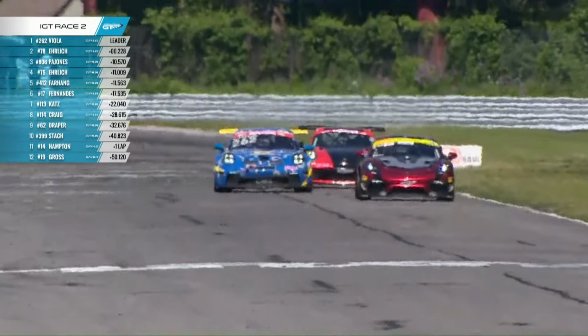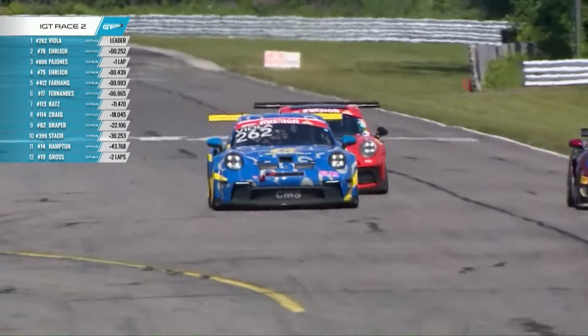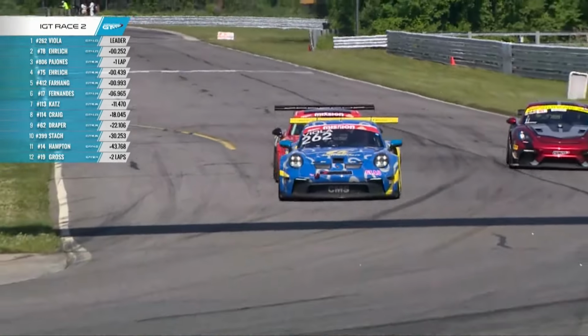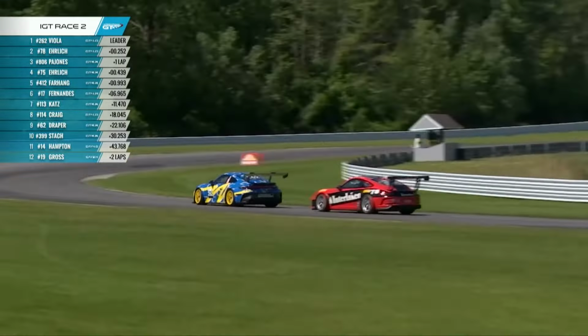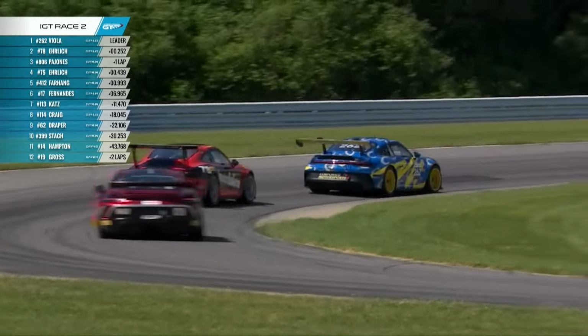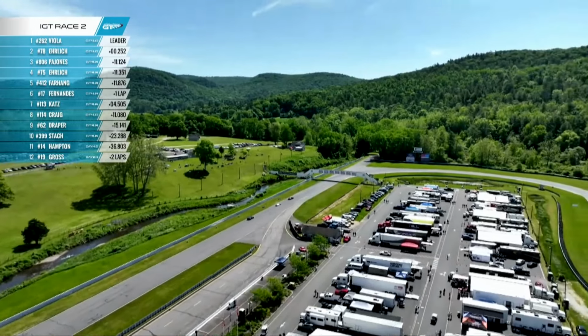Yeah, and this is what you want to do. You want to try and get past him before the end of the Posey Straight, and that's exactly what the leaders are trying to do. They jink out, and into Mission Foods they go, and that was classic Lime Rock overtaking, because you do not want to get stuck behind him after this corner, because you may not get past until the next lap.